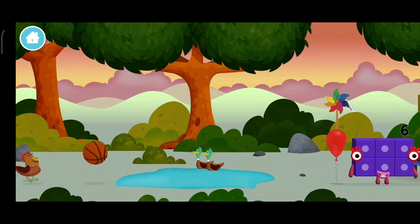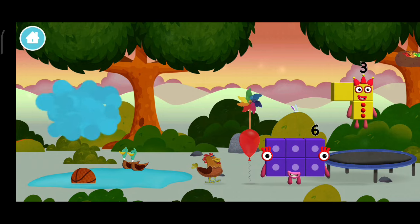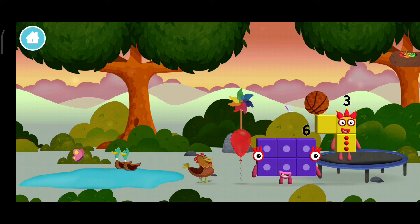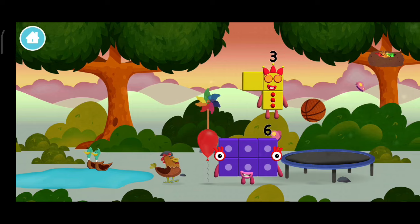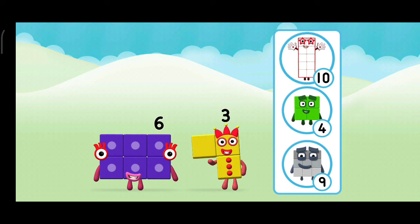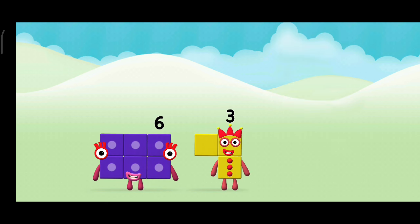A basketball. A chicken. A basketball. A basketball. Do you know which number block you'll make when you add these two number blocks together? That's the correct answer.